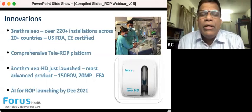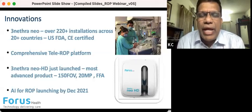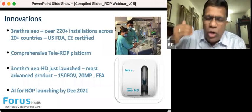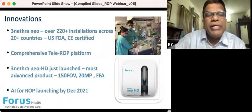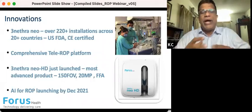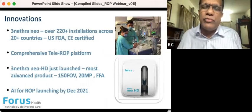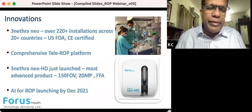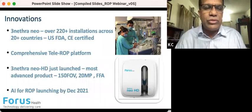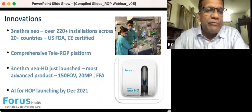It's 27001, 27017, 27018 ISO standards approved. It is also HIPAA compliant, and we continuously monitor ourselves on the GDPR guidelines. So we have a very rugged, working platform, which is working across very remote villages as well as in sophisticated cities. So it's a very rugged platform. It's got a comprehensive tele-ROP platform.